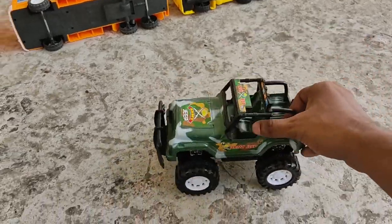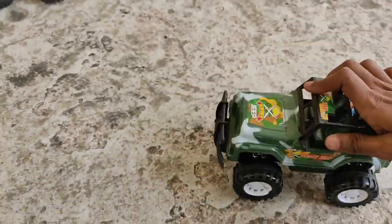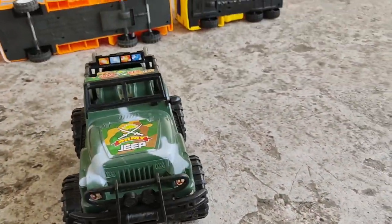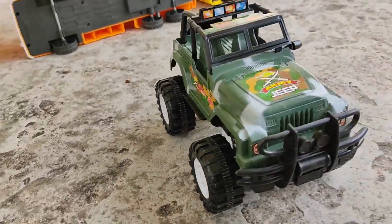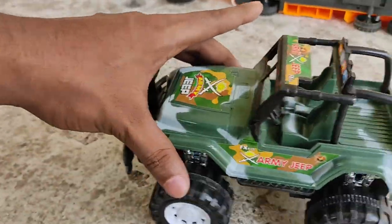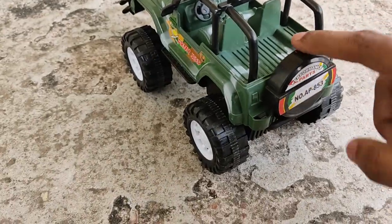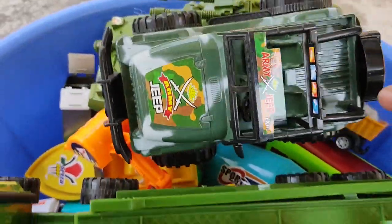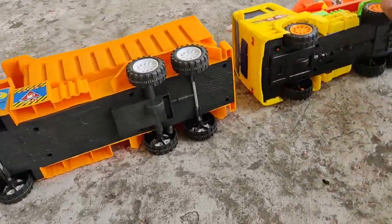Oh, an army jeep. Whoa, also comes with a powerful engine. Army jeep, yay. Four-seated green camouflage army jeep. Woo. Sheesh, now that's something. Also got a spare wheel. Hey. You're on top. Oh my god. Three more toys left, team.